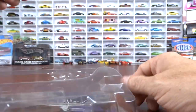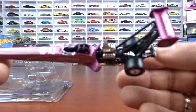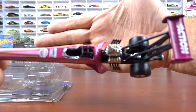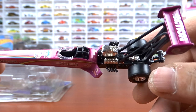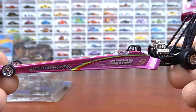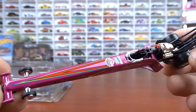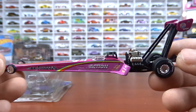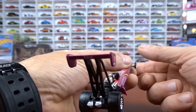Let me get this out. And hopefully we can zoom in on this thing. There's the motor. Let's try and get this thing to focus on this car. It's pretty cool. I think it's very small. Very light. It's a cool looking car. I think that's going to look good on the diorama. The back of her. Parachutes, wing.